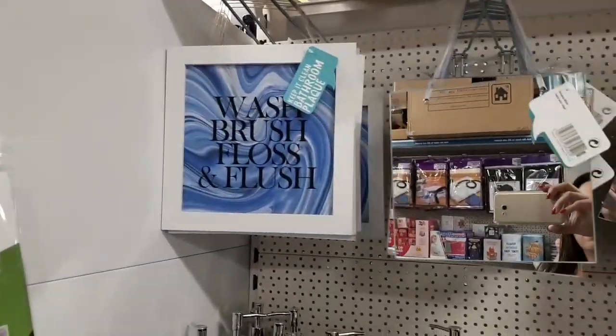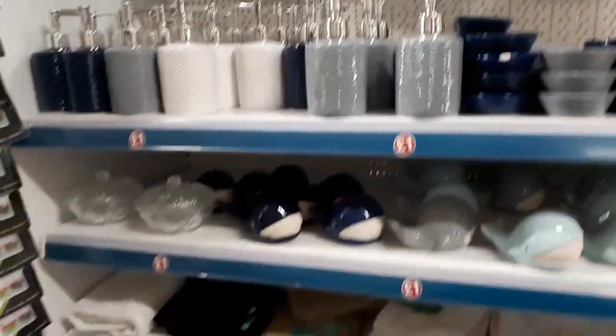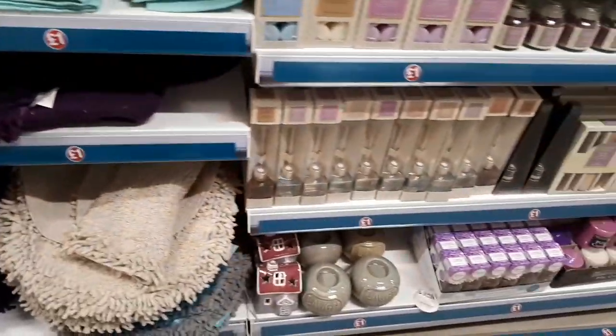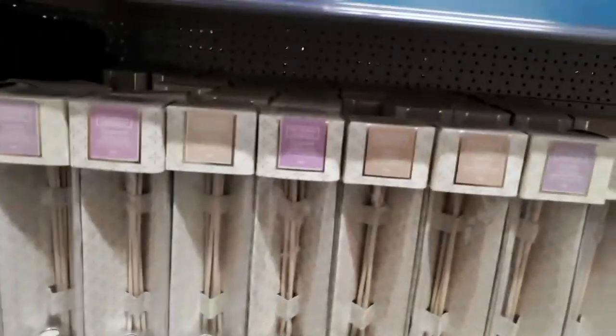Then you've got the bathroom stuff here, like mirrors. Those are quite nice to put your soaps in and that. Then you've got flannels and, was it a bath mat? Yeah, it was a bath mat there I was trying to have a look at. It's only a small one, but I thought if you've got a small bathroom, that's quite handy. There's all the flannels there. And I'm just having a look around at them diffuser things. I meant to buy one of them, but I forgot.